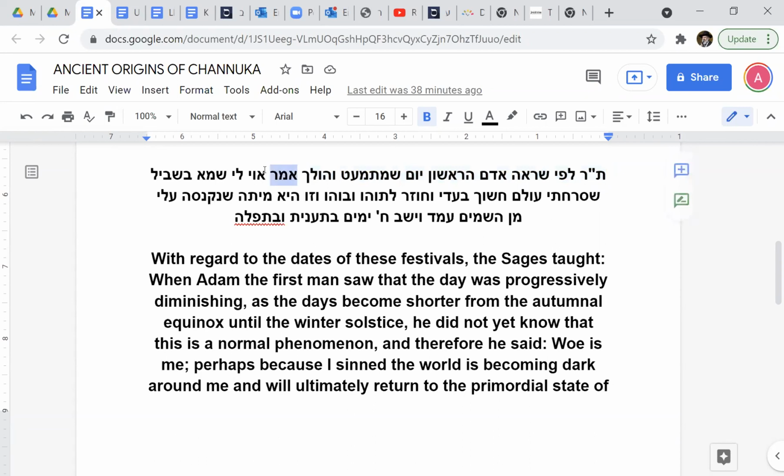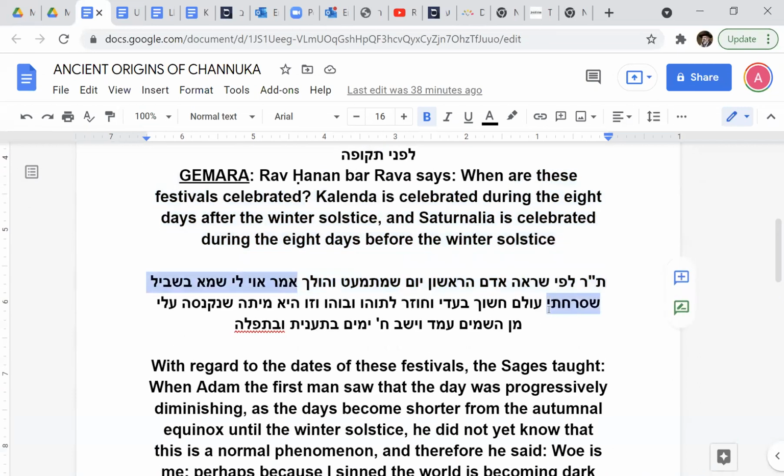Adam Harishon said, Oy li, I'm in trouble. Shema bishvil shesarachti olam choshuch ba'adi, maybe because of my transgression, the world is becoming a dark place. Maybe I am doomed to live the rest of my life in darkness. Maybe that's the punishment that God has destined for me on account of my sins. And not only that, it could be the whole of the world is simply winding down and will return to nothingness. And that's the death that has been decreed upon me, min hashamayim.